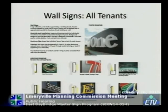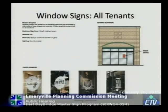Wall signs are permitted for all tenants. It's the main way tenants can have signage. And here are demonstrated several different types of wall signs that are permitted in this plan. Window signs are also permitted for all tenants, and there are some examples here as well.